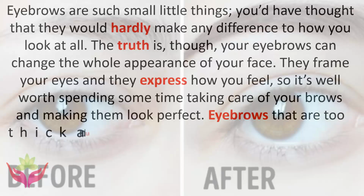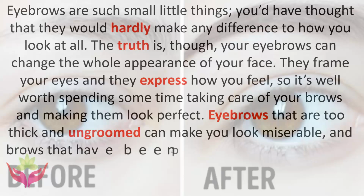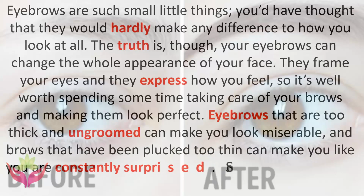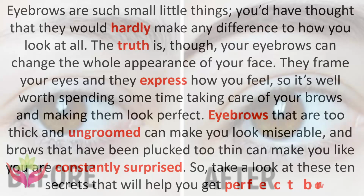Eyebrows that are too thick and ungroomed can make you look miserable, and brows that have been plucked too thin can make you look like you are constantly surprised. So, take a look at these 10 secrets that will help you get perfect brows.